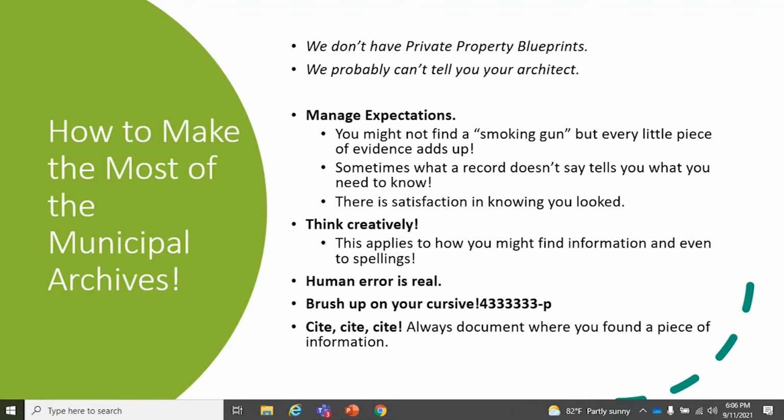Brush up on your cursive. It never hurts to know how to read a little bit of cursive. Handwriting is pretty crazy over time. But there's always somebody that can help you with that.